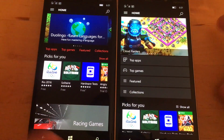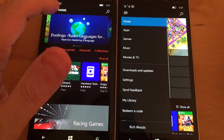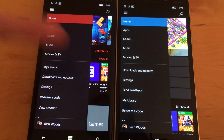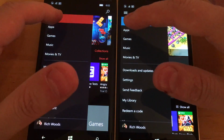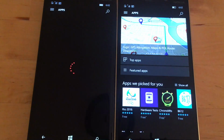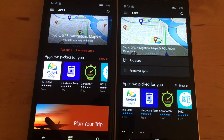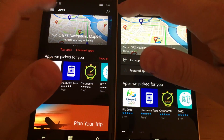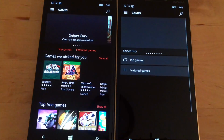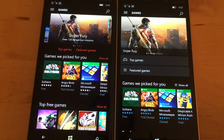We have top apps, top games, featured collections. The hamburger menu is pretty much the same. My library has moved down some spots, but we can look at the different pages. Right, it's an all new design, and the listings themselves look different as well. But we'll get to that. So pretty much all these look generally the same.